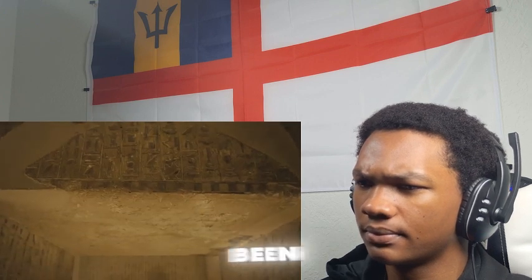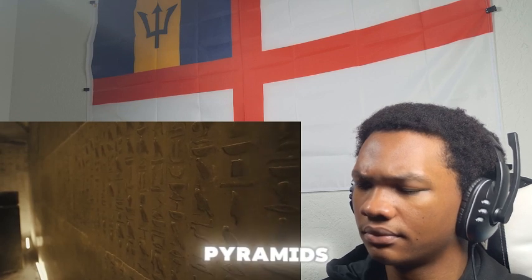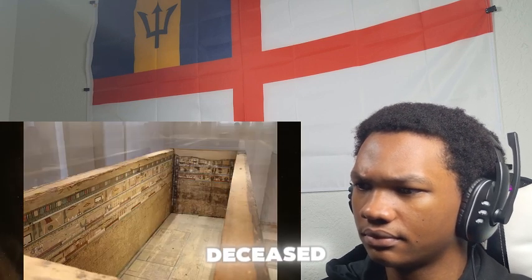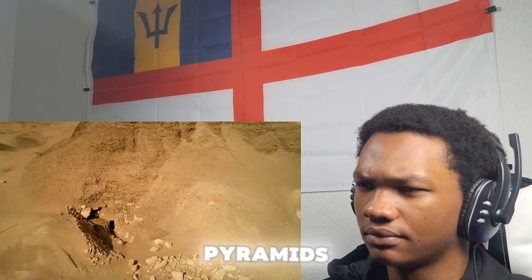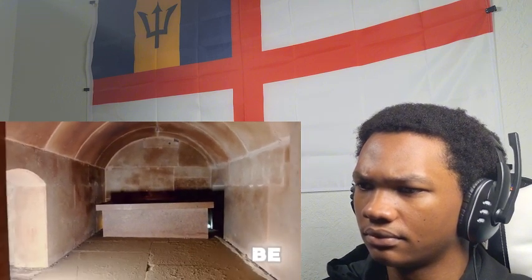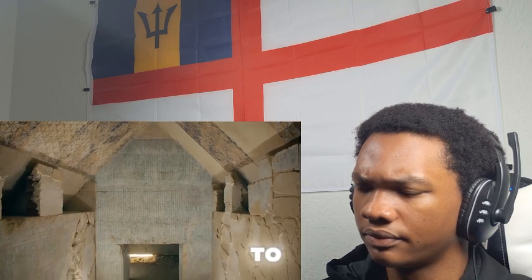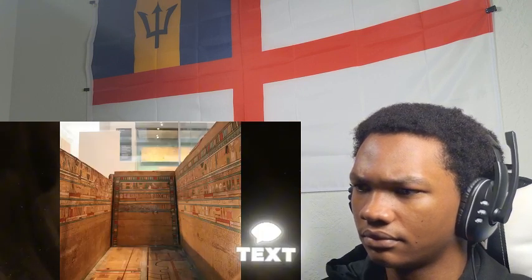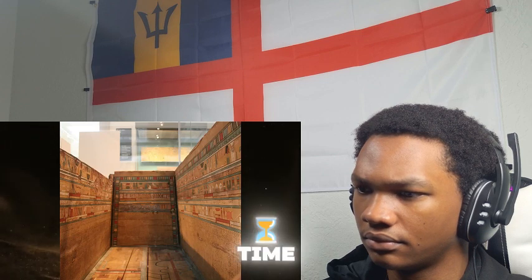Egyptology has never been able to explain why these spiritual writings move from the walls of pyramids to the coffins of the deceased after the fall of the Old Kingdom. The simplest answer is that once pyramids are no longer accessible to visitors, the sacred writings don't need to be displayed prominently. When text is written on a wall, it's meant to be read repeatedly, and when text is hidden inside a coffin, it's only going to be read one time.